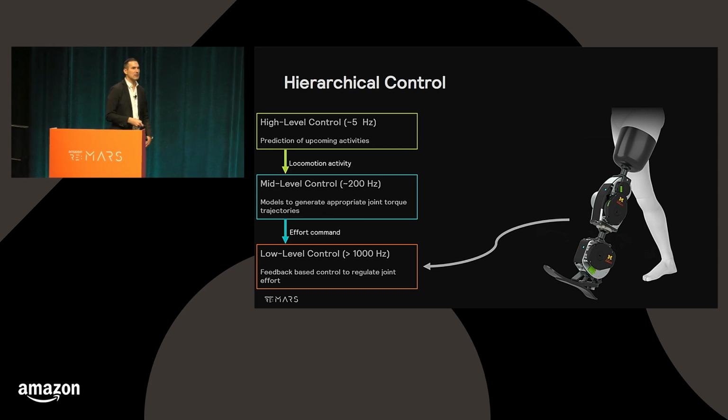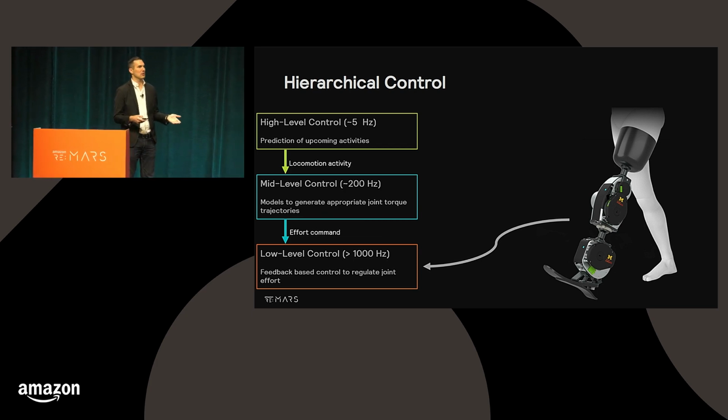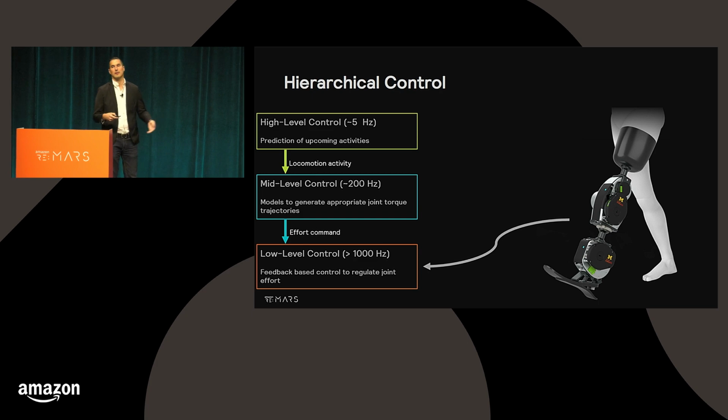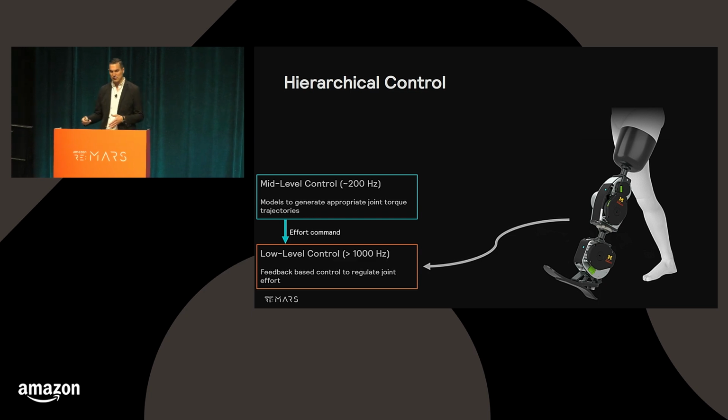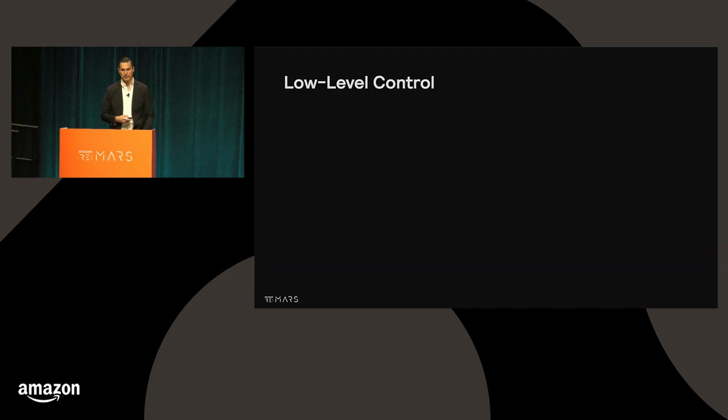And finally, the high-level control is an artificial intelligence-based controller that's identifying what someone is doing. Someone's walking or standing or going upstairs. That's running at about 5 hertz. So I will share with you results about low and mid-level control, and Dr. Hargrove will talk about high-level control.